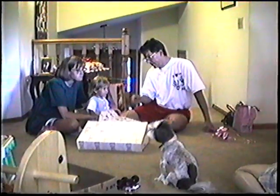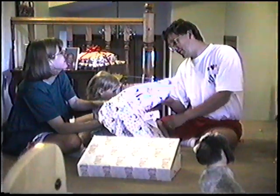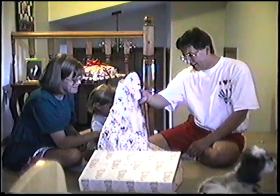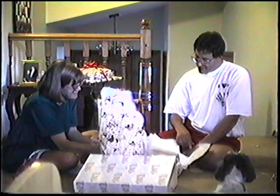Can I help? Hi. Get the camera on. Michaela. There you go. How does this work? Come on, you have to open. Okay. Mom's going to help. Look at it. Look at what you got there! Uh-oh! Look at that, Michaela! A bouncing seesaw there!